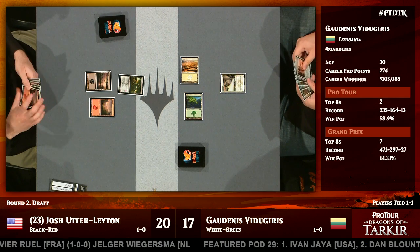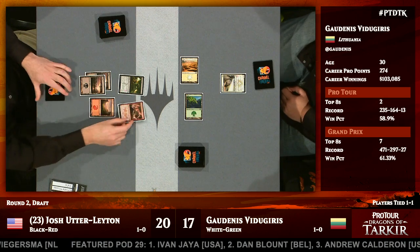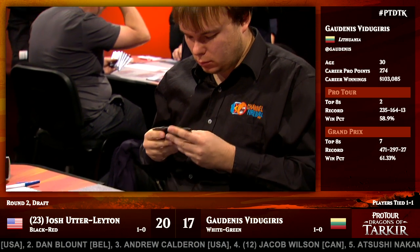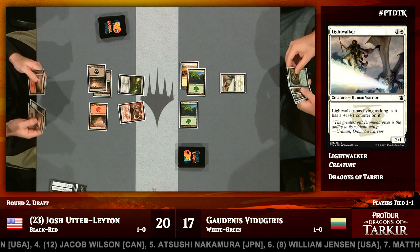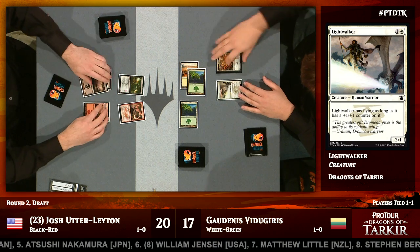Okay. I was going to say, normally Typhoid Rats is a great early card against a green-white deck, especially one that wants to load up its creatures with +1/+1 counters, but if those +1/+1 counters go on the Lightwalker, then Gaudenis is going to take to the skies and fly right over the rats. I love Lightwalker. Turn 3, not a Sandcrafter Mage, Caster Mage. Excellent.